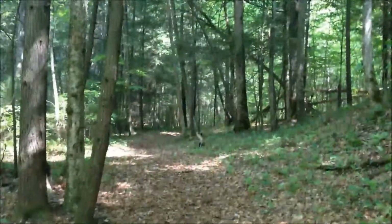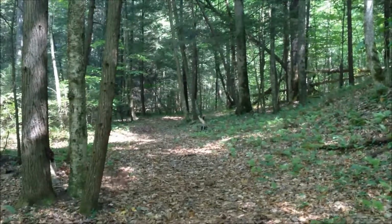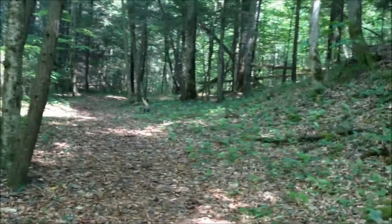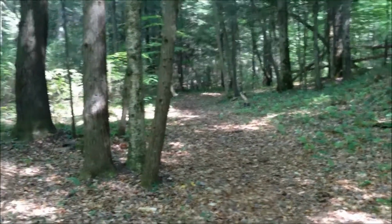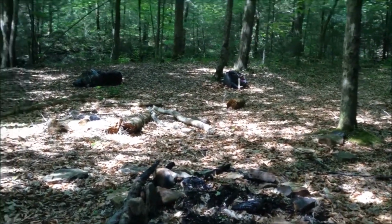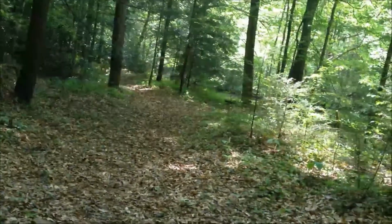Alright guys, we made it up over that hill. Crossed a small bridge over a creek. Crossed over another little creek. And as you come up off that hill that I showed you, we come down, it's a little more flat. And then turn that bend. Boom. Campsite. Perfect campsite. There's the trail out of here.